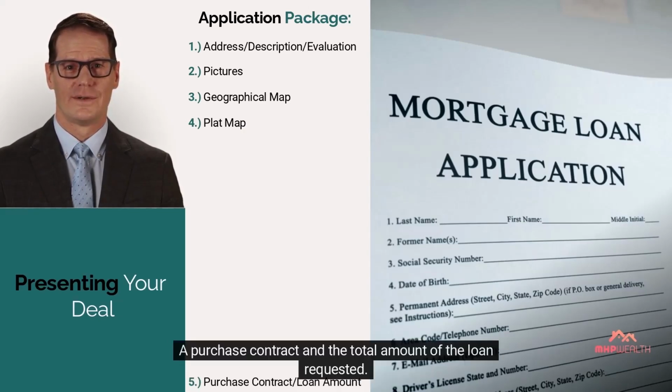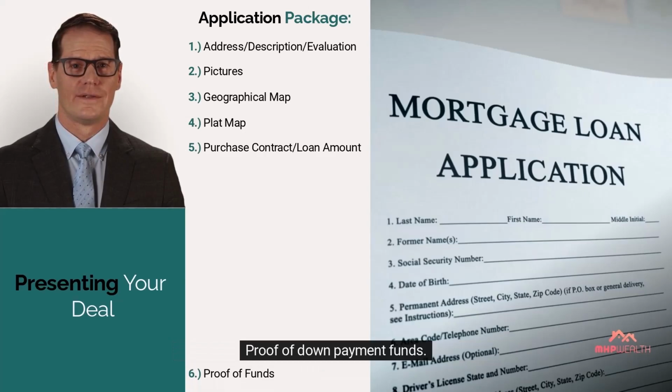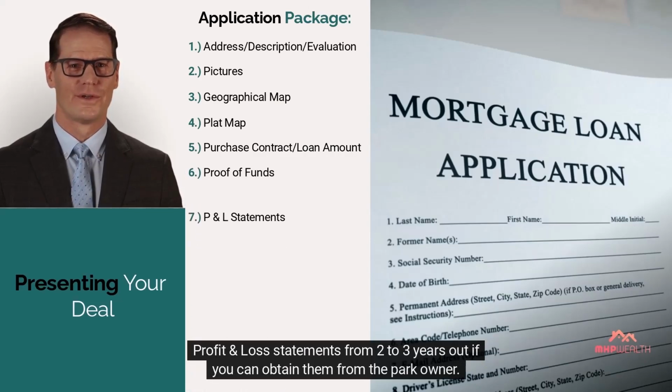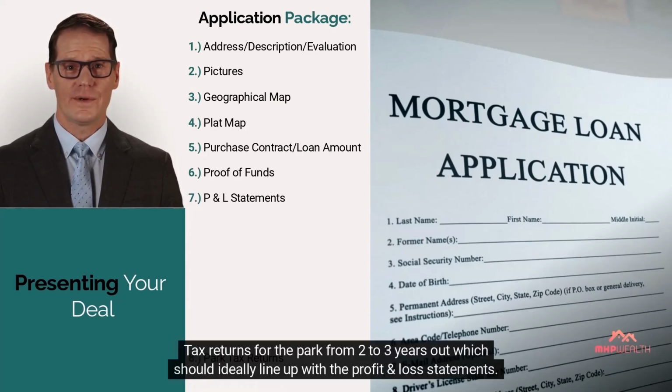A purchase contract and the total amount of the loan requested. Proof of down payment funds. This could be a bank statement. Profit and loss statements from 2 to 3 years out if you can obtain them from the park owner. Tax returns for the park from 2 to 3 years out, which should ideally line up with the profit and loss statements.